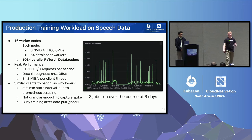So why are we only seeing half the total throughput? So we looked into that. We're only seeing about 84 gigabytes per second there. And we realized that because of our Prometheus scraping, we are only getting an average over that interval. And while this doesn't look great from a statistics perspective, it's actually a really good thing.